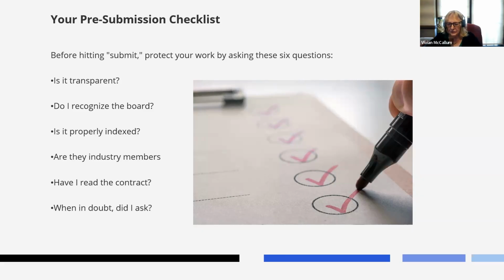See if you can find the journal indexed in a trusted database like PubMed or Web of Science. See if the publisher participates in organizations such as COPE or OSPA, which monitor ethics of publications. Read the contract for sure. And if you're still in doubt about submitting or not, contact the library at askchsl@case.edu to talk it through.